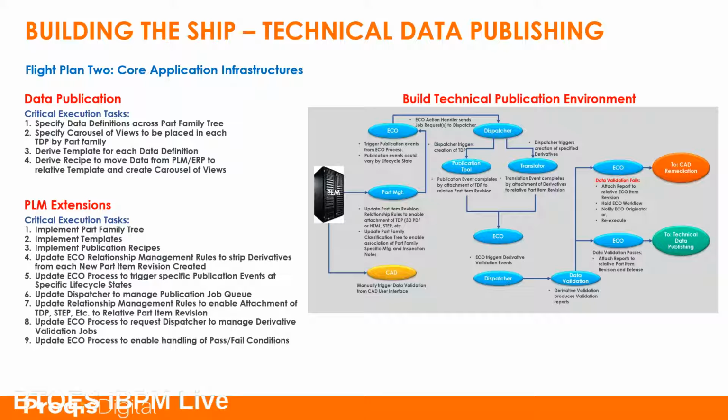Now, the interesting thing about those two things: a lot of people go out and buy a third-party application for technical data publishing when they have a sophisticated PLM environment. You don't have to buy a third-party application. You have all the tools right in your PLM application to do this. So think of a template as nothing more than a form. In the average PLM system, you can create a complex form and validate that form in 3 to 4 days. And then the recipes, as they're called in those third-party technologies, are nothing more than data migration scripts, which you can write in your own PLM.